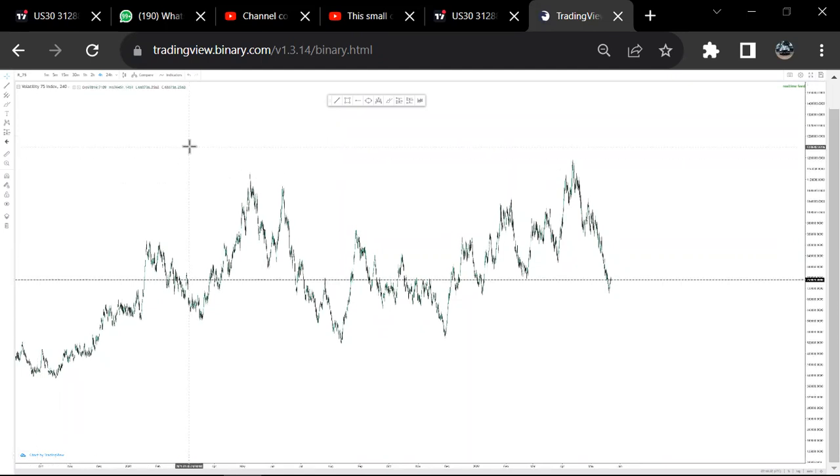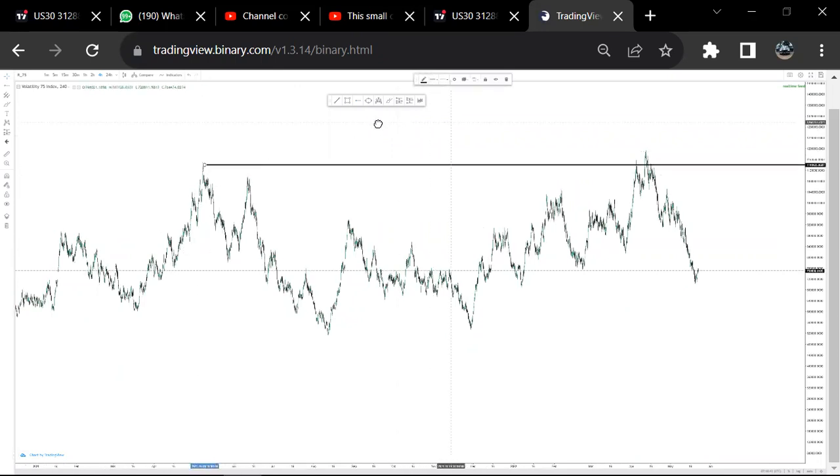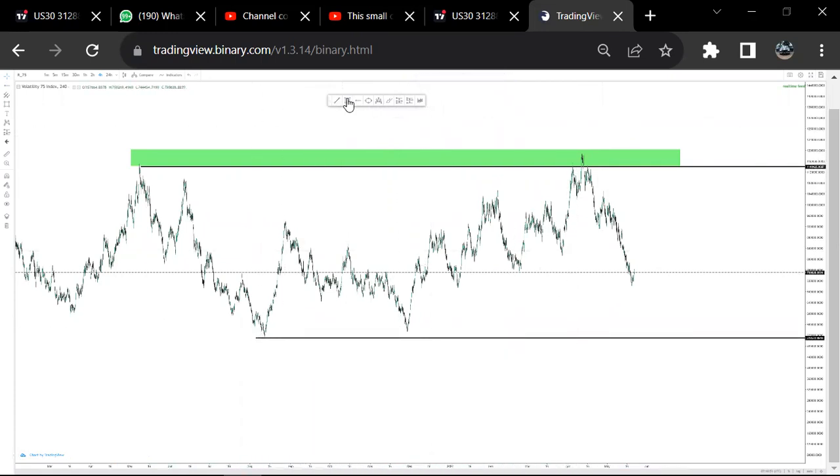So I'm looking at week 75, guys. We're going to be looking at that weekly 4 hour time frame. As you can see, that's the highest high. You can even use this tool just to highlight it so it can be seen nicely. Again, you have your lower low somewhere around that point. So again, we need to highlight it so it can be seen.